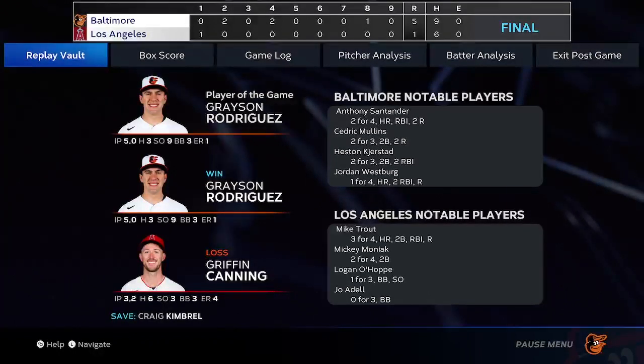Our final line score tonight. First for the victorious Orioles. 5 runs on 9 hits. No errors. They left 7 men on base. For the Angels, 1 run on 6 hits. No errors. They left 8 men on base. Time of the ball game, 2 hours and 54 minutes.